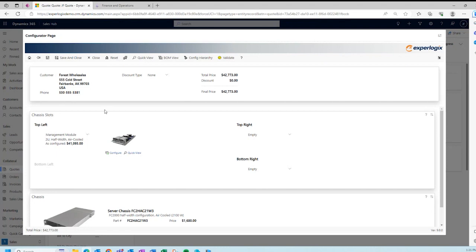One more thing that we have here is a discount type. So we can select what kind of discount we want to give. We can do a fixed amount or percentage based. And here, using a slider, you can easily select how much discount you want to give over the price that you have. And this also comes with an approval.